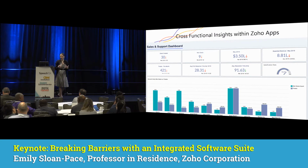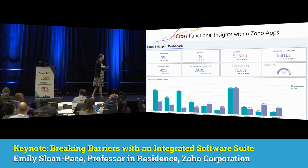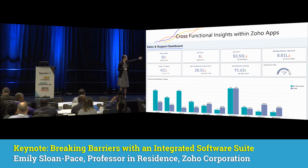You can also get a lot of cross-functional insights. So that's one of the ways that you can really maximize the power of analytics, is tying them into the insights that you get from your other products. So here is a sales and support dashboard that I've pulled together, and we can see that we're pulling in information from CRM in terms of deals closed and lost. We're pulling in information about customer satisfaction ratings from support.